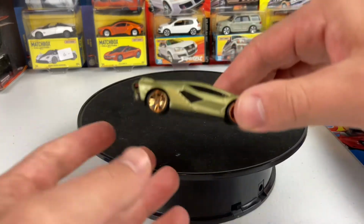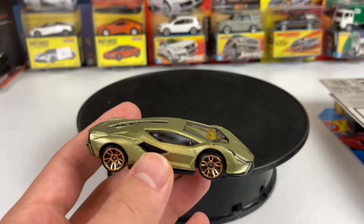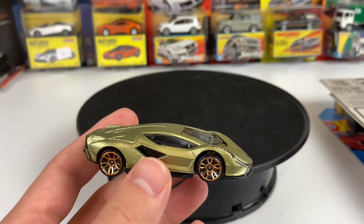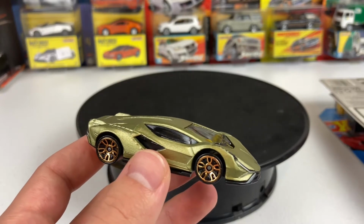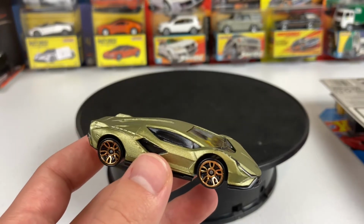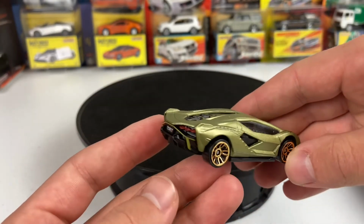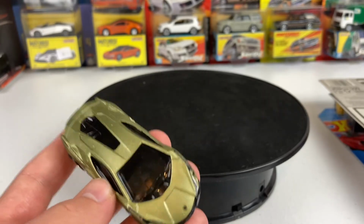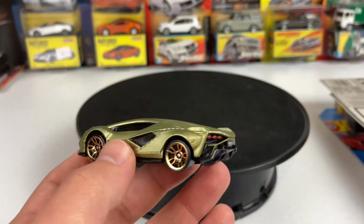So let's take a look at the actual car itself. Hot Wheels Lamborghinis can be hit and miss. I've loved the Gallardo. I love the Huracan. I thought they were great. The Aventador is just okay. The Lamborghini Centenario is not great in my opinion. The Sesto Elemento, perfect. But this one so far looks really good. I was nervous because that execution is hit or miss, but this one is really well done, and I think can be part of the fantastic Lamborghinis.